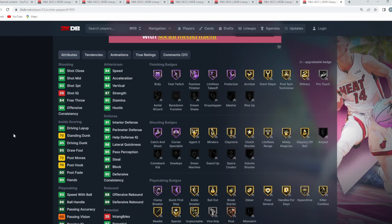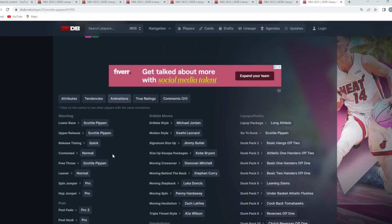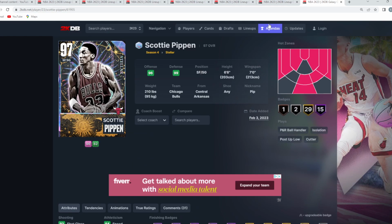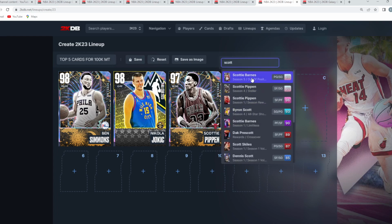And nowadays you want to have your defensive guy at the small forward position. A lot of people are running Jonathan Isaac, Pippen, LeBron, Bill Russell, these really good defensive small forwards to pair alongside your really good offensive shooting guard and maybe point guard as well. But all around, I think Scottie Pippen is a very good defender and still has one of the better jump shots in the game, at least in the catch and shoot. But another really good card for under 100,000 MT.